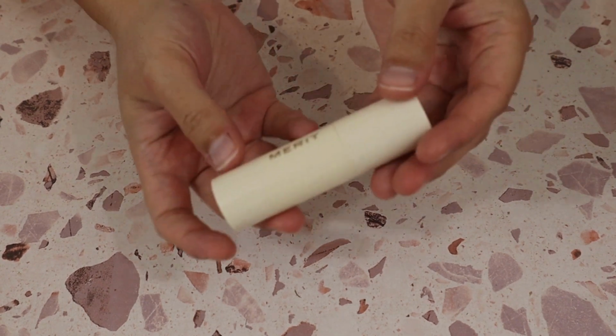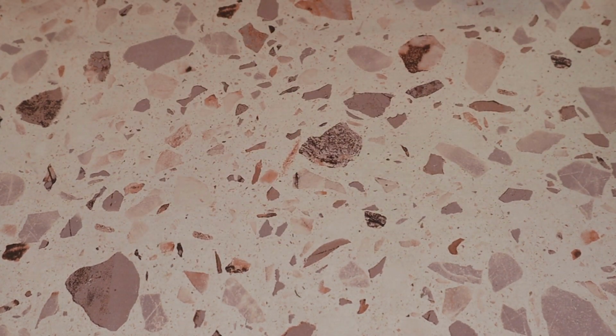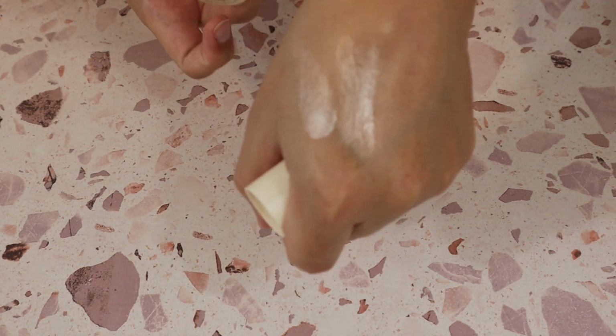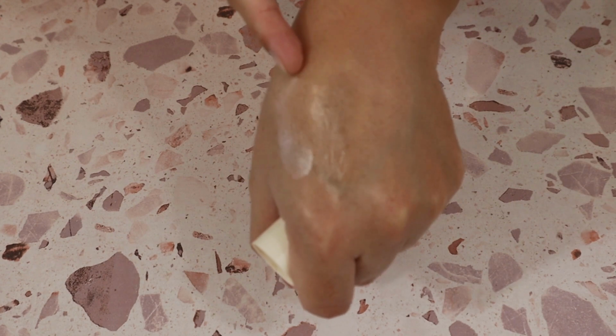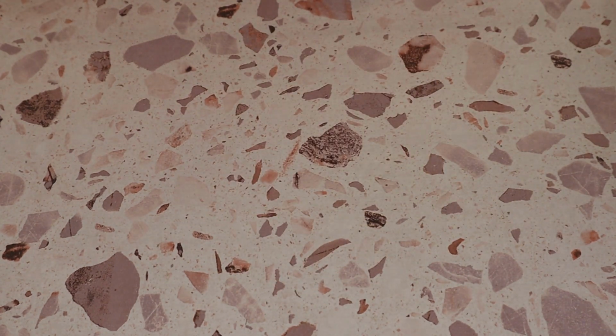Another one that's going to stay is my Merit Beauty Cream Highlighter. This one is in the shade Kava. It's also very beautiful, perfect for summer. It's very, very lightweight on the skin. So that's going to be one that I'm definitely going to keep.